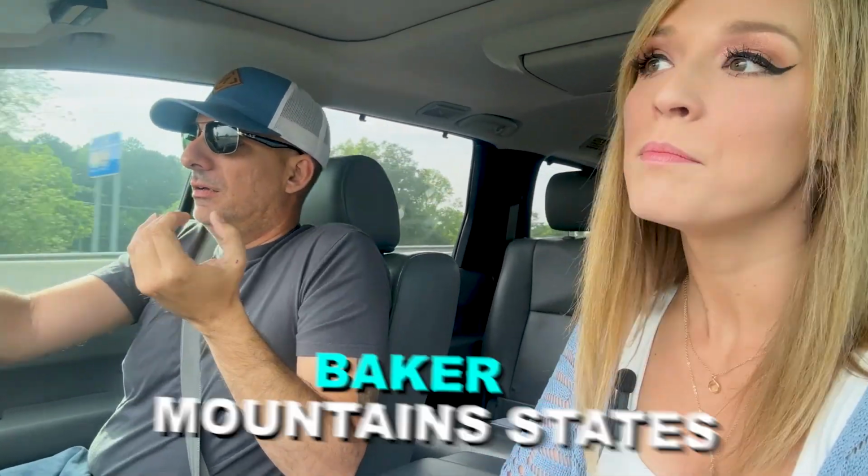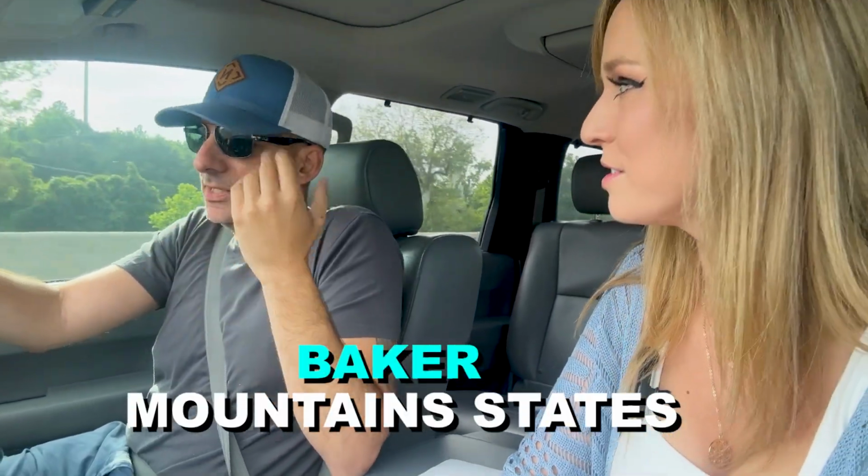And now, if you were talking about entry level to stretching your pockets a little bit, there are different pockets of Mountain View you can see, like Baker's Mountain Estates. Those are rather large homes at the base of Baker's Mountain, near Mountain View Elementary.